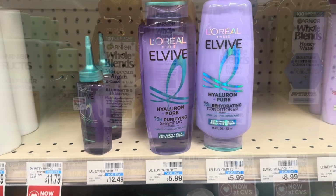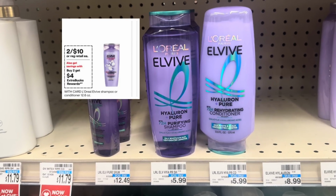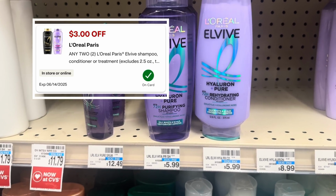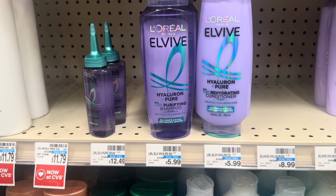If you still have your $3 off 2 digital coupon for L'Oreal Elvive, this week they are on sale for 2 for $10, and when you buy 2, you get $4 back. Pick up 1 shampoo and 1 conditioner. Use the $3 off 2 digital coupon and you pay $7, get $4 back, making them just $3 or $1.50 each.